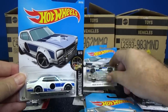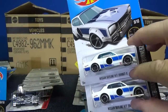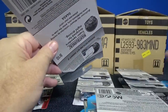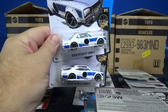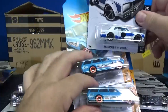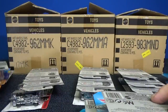Let's just say that. Got one of the Skyline there, one in the other international case, and the USA case had two of the Skylines. So the USA case had two Skylines and one Datsun, whereas the other two international cases had two of the wagons and one of the Skyline, right? There's one Skyline and there's two wagons.